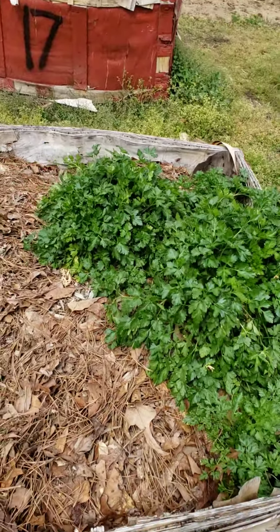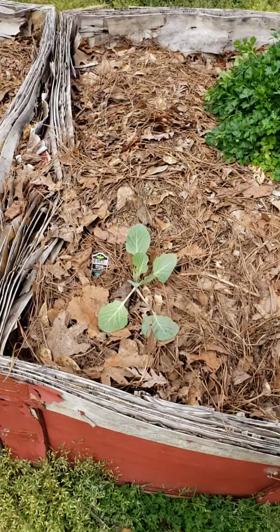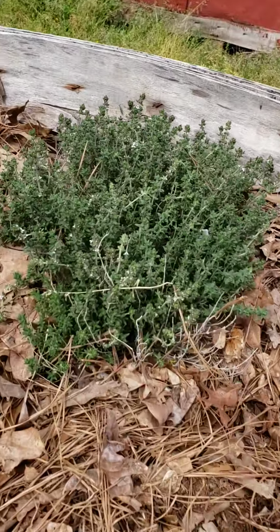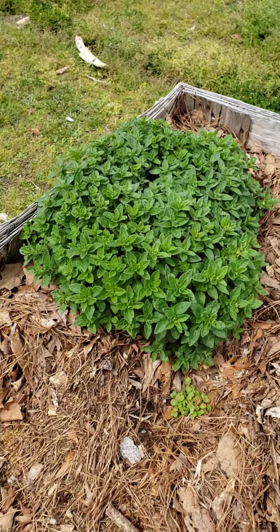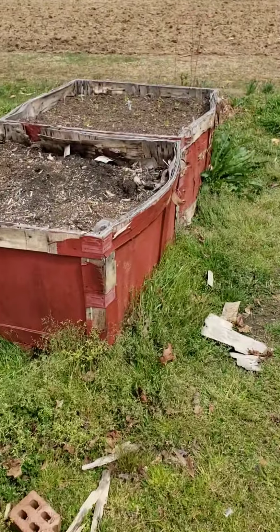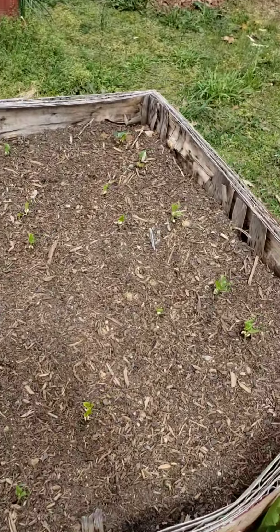This is a parsley from last year. This is flat leaf parsley. I planted 1 broccoli plant there. And right here, a lot of turnips that I'm growing. And then that's thyme. And then that's my oregano from last year. So these are big plants right here, so they're putting off a lot of smell when the wind blows. It smells wonderful.